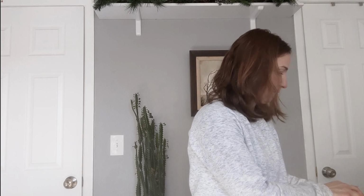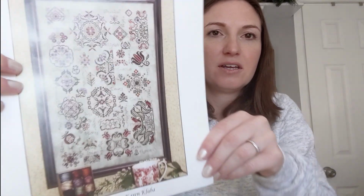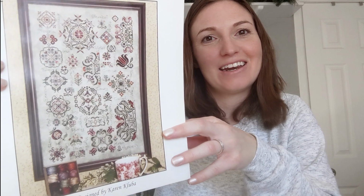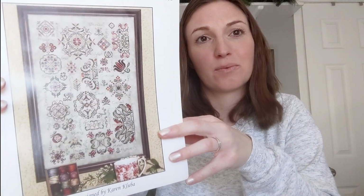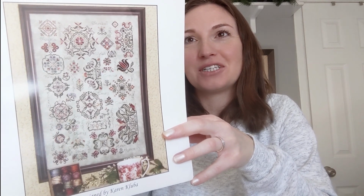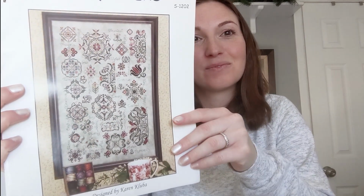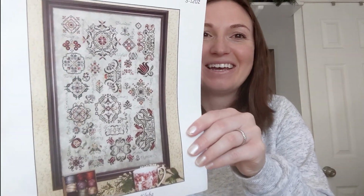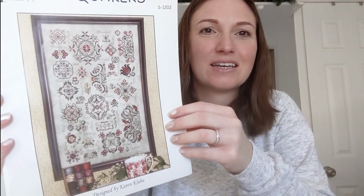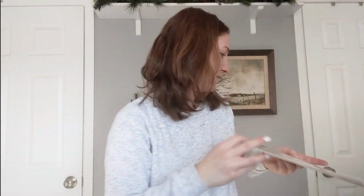My other start from a February of the past is Rosewood Manor Spring Quakers, which I'm looking forward to working on. I think in the past I've said that I wasn't sure the Valdani threads were worth the cost, but the more I work on this, the more I want to purchase and kit up entirely with the called-for threads for other Rosewood Manor patterns, because it is great. It's great to work on the fabric and with the threads, but I'll talk more about that after I work on this in February. So Spring Quakers is coming out.